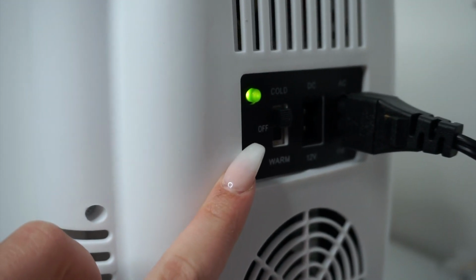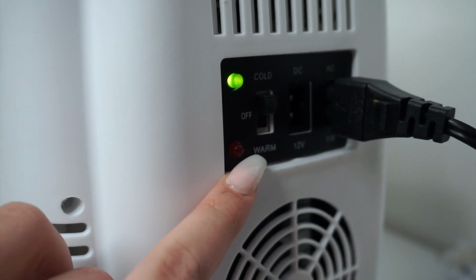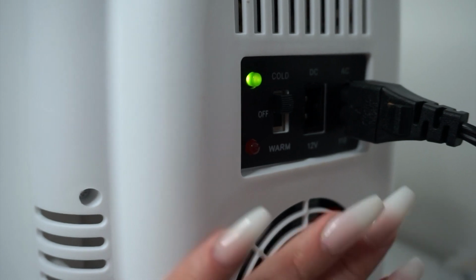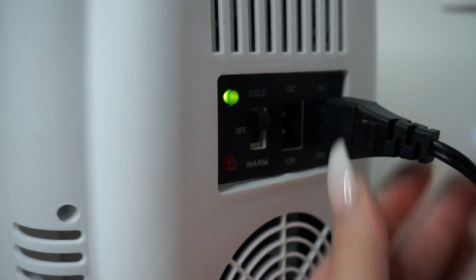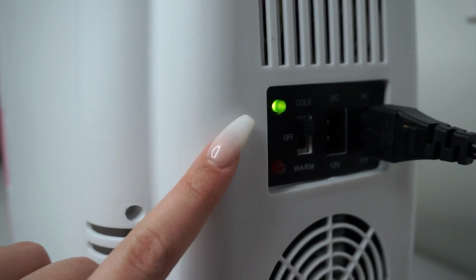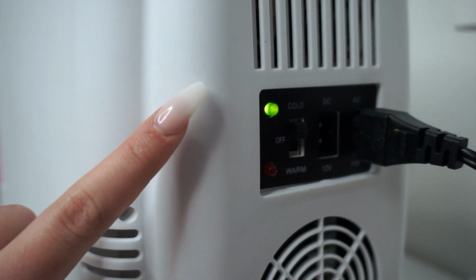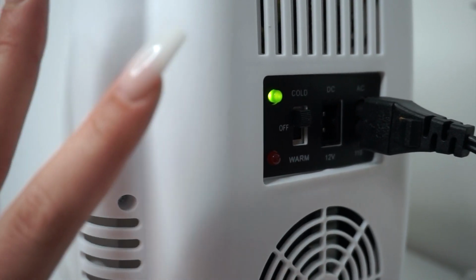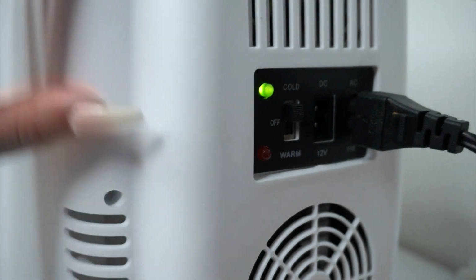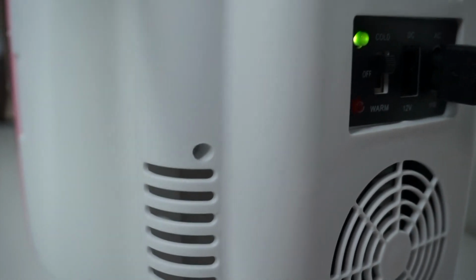This is the switch in the back. I just turned it back on to cold, but as you can see, it also has the warming mode and it has a fan in the back that you don't want to block. I have it plugged into a wall outlet right now, but something funny is that you can actually put this in your car and power it with a car charger, which is hilarious because you can put this little thing in your back seat and take drinks to the beach, which is probably the initial purpose of this cooler.